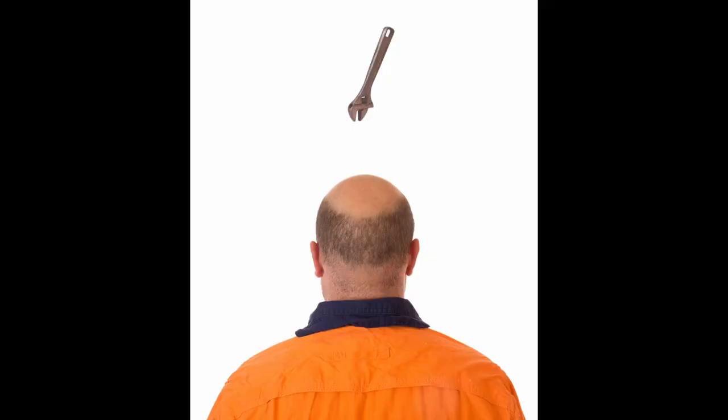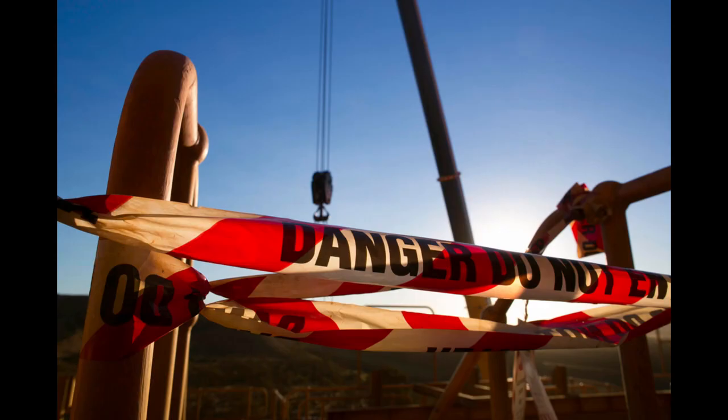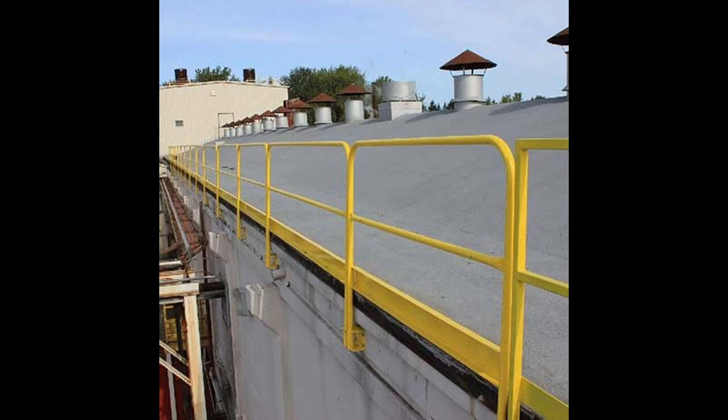Also, once you're at a safe working height, I want you to realize that your portable hand and power tools are now an object that can kill those below. This is why you have controlled access zones marked out underneath your operations, and you're also following other related regulations like the use of toe boards on scaffolds and rooftops.